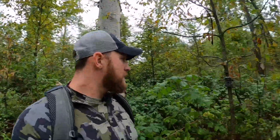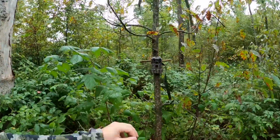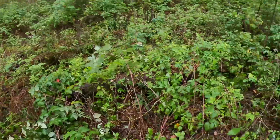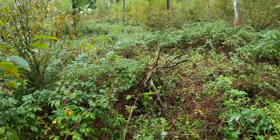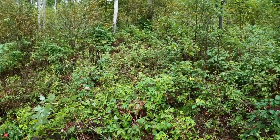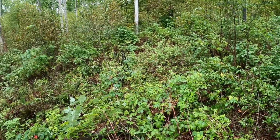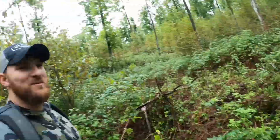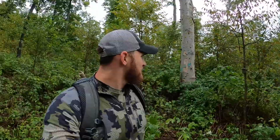I got the camera all set up, hoping it's gonna do the trick. I don't know. It feels pretty sturdy, right? Feels pretty sturdy. I'm gonna find out, but I got it basically right here where they're coming off this ridge, mowing down into all these briar patches, popple lips and beech scrub and all that thick jungle nastiness. So it's the only tree I had. Put that trail camera on, so we're gonna give it a shot. Hopefully get something on camera to be able to show you guys. So we'll see.